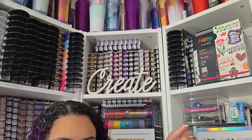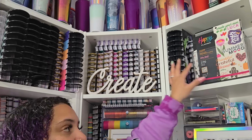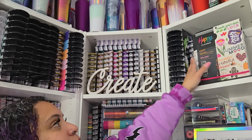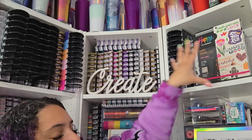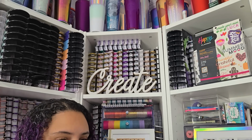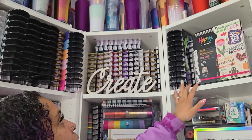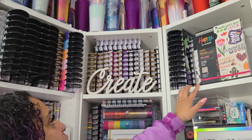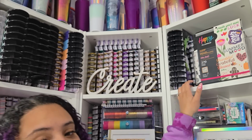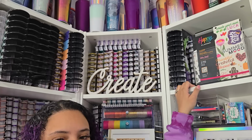When we get further in my office, I'll be able to show you what more of those look like together, because I have a bunch of them on the other side of my office. So right now that's what I have those stored in. That will eventually move down a shelf when I get there. So that's basically all that's on the top shelf. It's just all my past planners. It's all the memories. And yes, I keep all my planners because it is fun to look back and see where I started.